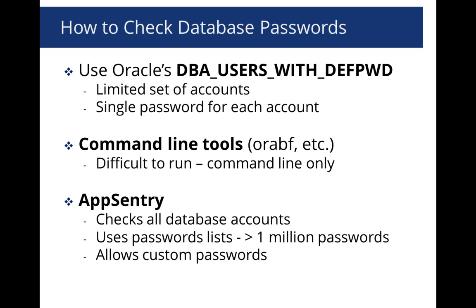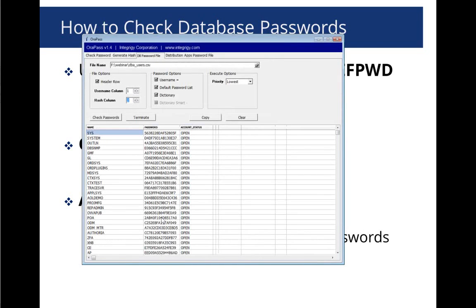At Integrigy, we have a tool called AppSentry, which performs a lot of different security checks, but one of the things that we do is very in-depth password checking. We check application passwords, we check database passwords, and we provide password lists and dictionaries of 1 million passwords. So we're checking many, many different combinations of passwords. And what I'll do here is quickly show you. A lot of people say, well, how hard is this? This can't be that hard, right?